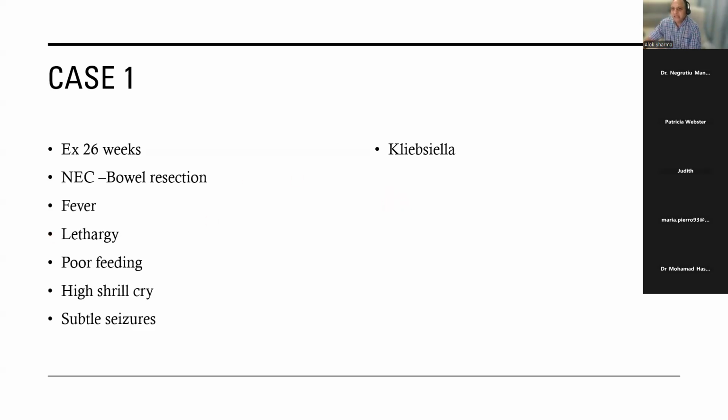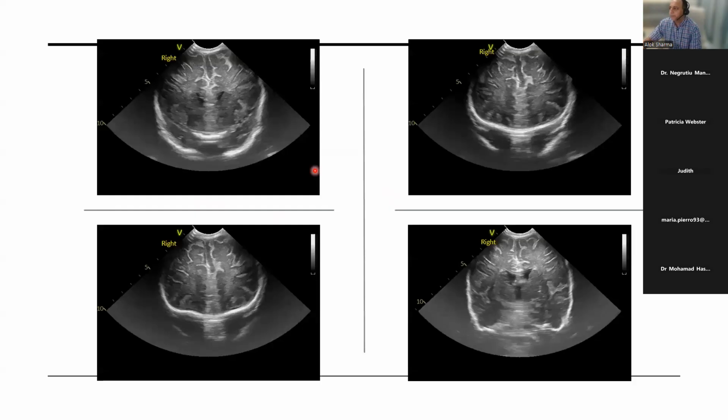So we did an ultrasound. He didn't have central access at this point. So what do we think? So this is basically C1, C2, coming back to C3, and then you have two images of C1. Maybe the extra-axial space is a bit enlarged, but this is a preterm. Sometimes I see them like that, even if there is nothing going on.